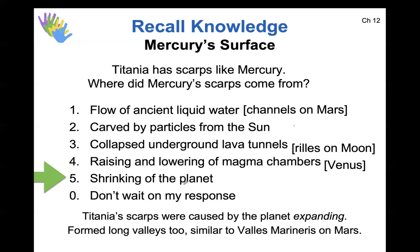All right. So their scarps are caused by the planet expanding. Interesting. In Mercury's case, it was shrinking, and then formed long valleys too, similar to the Valles Marineris on Mars. So the fact that it coincides with expanding rather than shrinking probably is going to be this tie-in that we're going to see a lot, that these moons have the capability of being surprisingly geologically active.